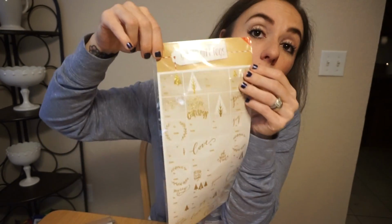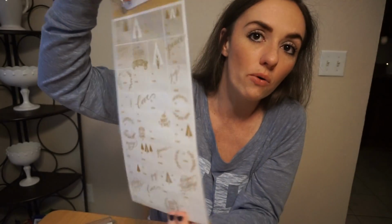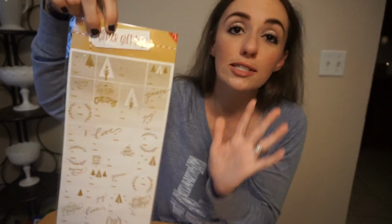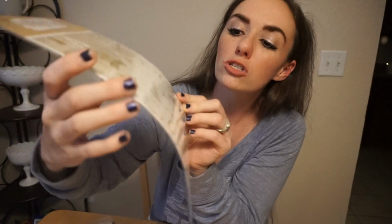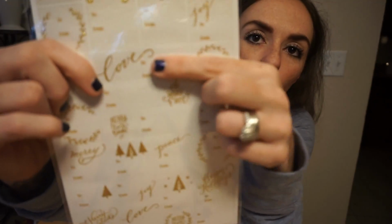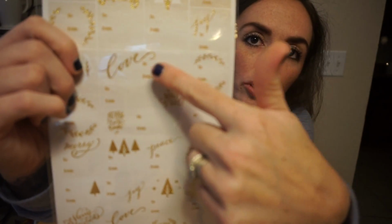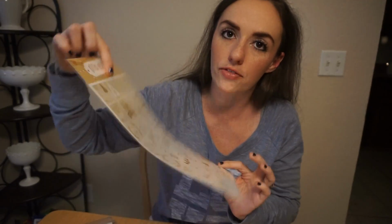And then for $1, I just went with the glitter gift tags. There's 54 count here, so 2 sides. Of course, there were many to choose from, lots of cute characters. I wanted to go with the gold because I thought I could also maybe save a few for other times of the year, like the one that just says love with to and from, or the little vine with to and from could be used any time of the year, but I love this gold.